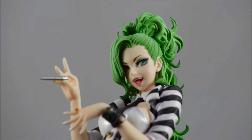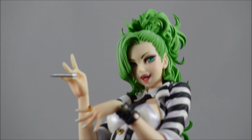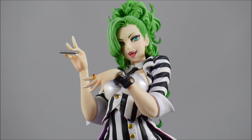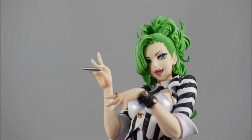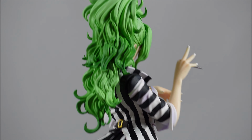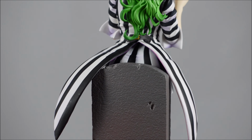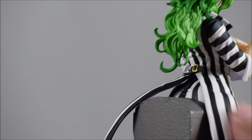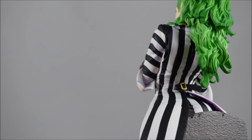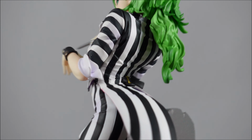I can't remember what the red tuxedo version is holding in that particular hand, but I think the overall pose is the same, but they've got the arms doing something slightly different. But I do like the way this particular black and white suit is sort of flowing out here. It's sort of softer plastic on the sides here. Nice sculpting and paint application on the back there.